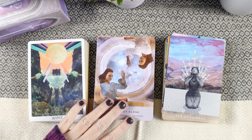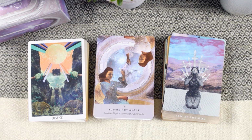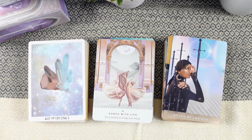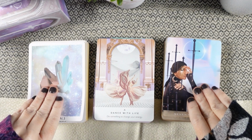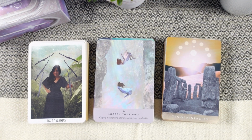But another thing I like to do is, of course, use my Oracle card as that central focus, that main message, and then allow the tarot to really expand outward from there. I don't think there is any real limit on what you could do with these three decks, or really it's 4 decks, because I've combined these 2 decks into one Oracle. I think that there's a lot that you can do here, a lot that you can work with these. I really love all of these decks and I really love working with them together.